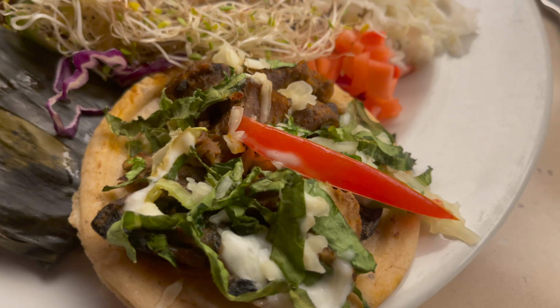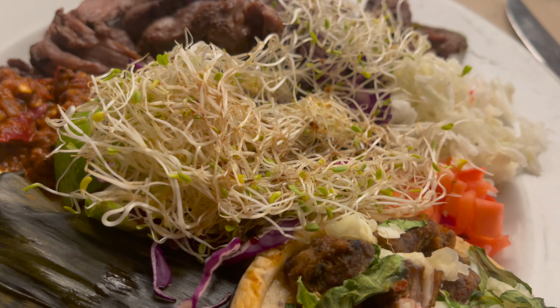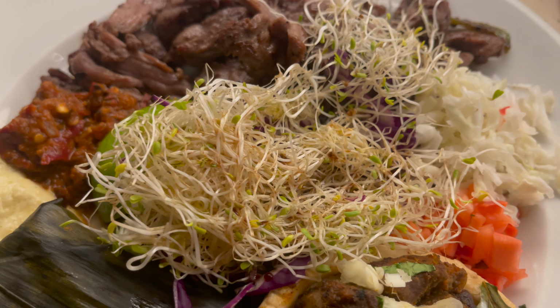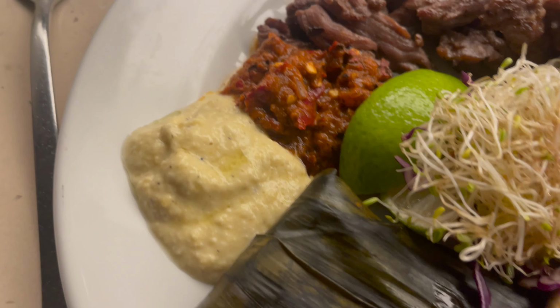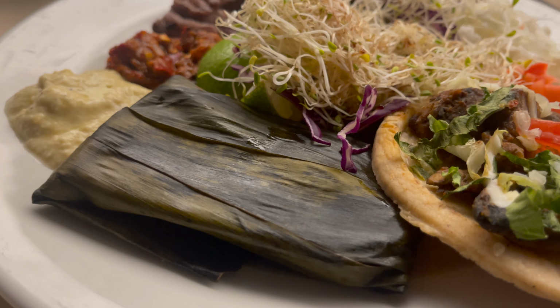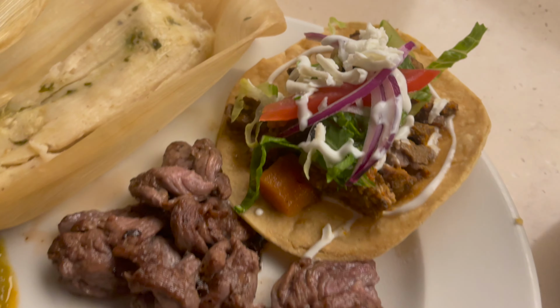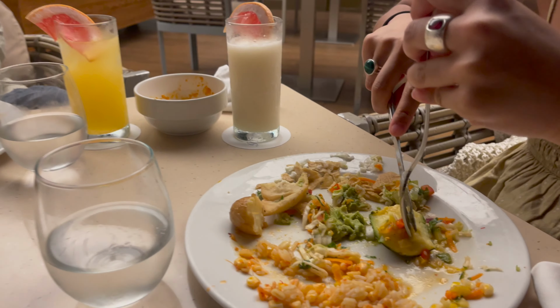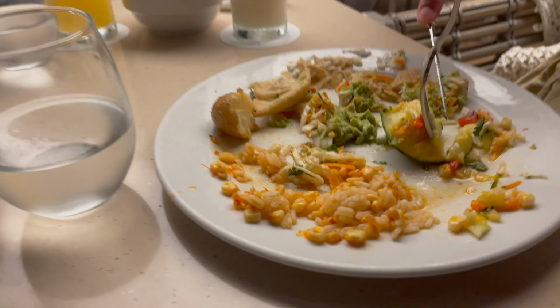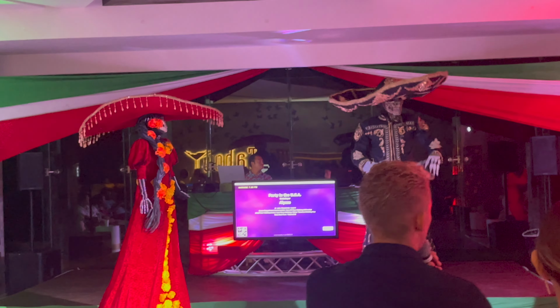My choice of food is beef taquitos, sprouts, and red cabbage underneath with olive oil and vinegar, cabbage pickle, and fajita, beef, sauces, hummus, lime, and chicken tamales. Yeah, taquitos, beef, chicken tamales. Vegetables. A mixture of vegetables, same, and rice.